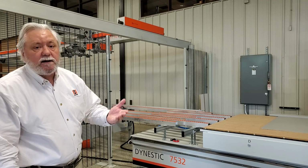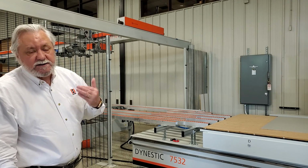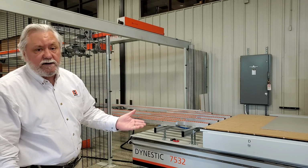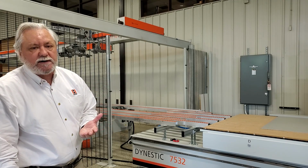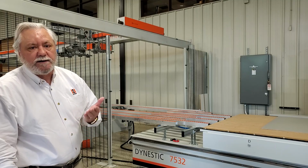At this point, the StoreMaster is going to go to a short dwell. It's going to go into inventory. It's going to pull the next sheet of material while the sheet is being cut, put it in the queue, and we continue on with the cycle. So that's where we're going to get the productivity improvement. We're never waiting on material. There's always one in the queue.